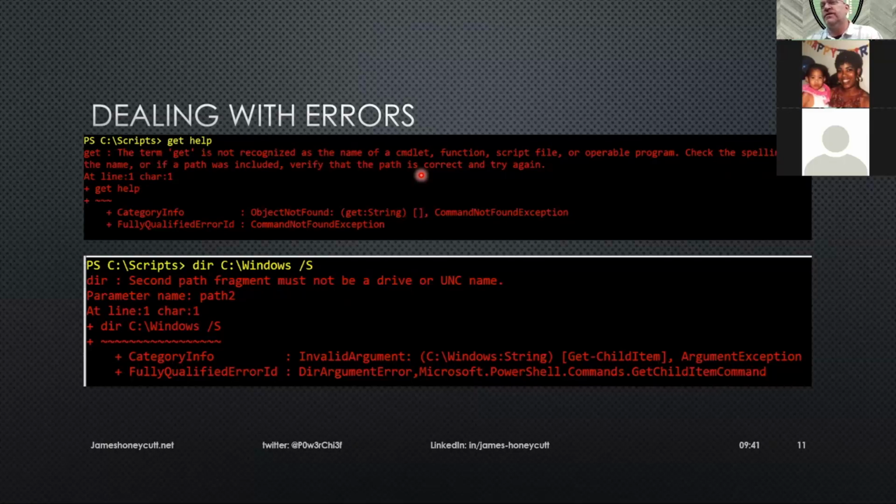So that's how it pretty much tells you that it doesn't know what get commandlet is. So you just look at it and go, oh, I forgot the dash. The second example here is dir: "second path fragment must not be a drive or UNC name."